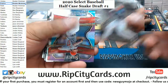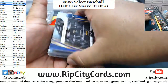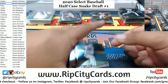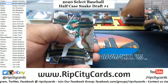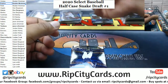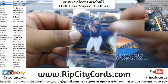Leyva D-backs rookie. Nola tricolor Phillies. Noose A's rookie. To 99, Jonathan Daza, Rockies relic. To 99. Gavin Lux, Dodgers rookie. Gonzalez, Dodgers rookie. To 250, Juan Soto, Nationals relic. Oh, these are always nice. Tyron Taylor, rookie for the Brewers, the white parallel, which is numbered to 50.